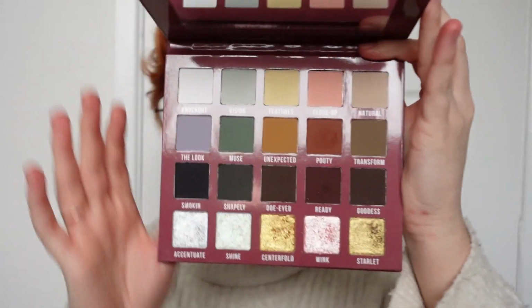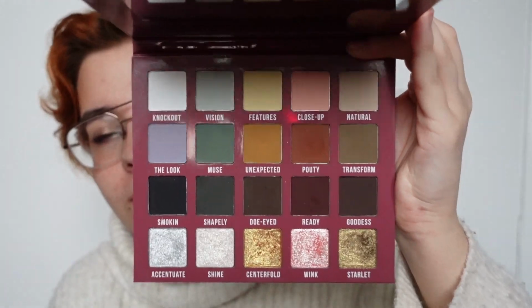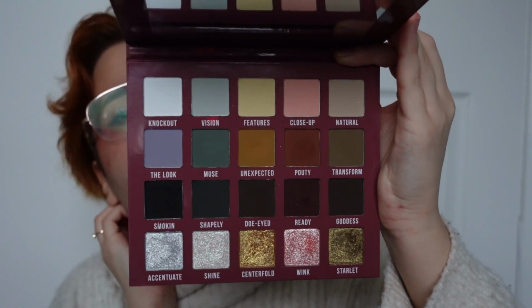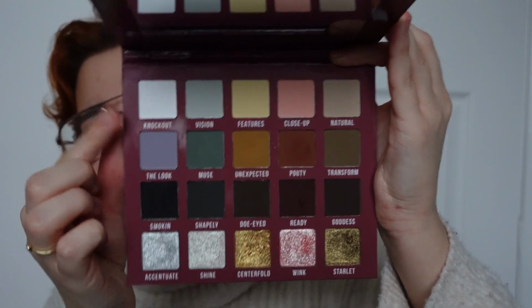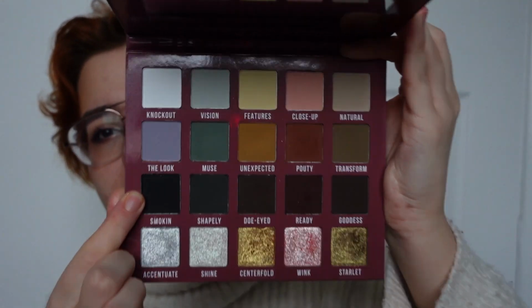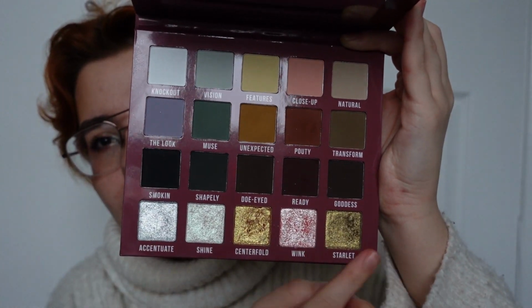This, man, this palette is absolutely phenomenal. The way that Blend Bunny organizes their palettes just makes my heart scream. We have pastels, mid-tone mattes, beautiful saturated deep jewel tone mattes, and then we have a row of shimmers.